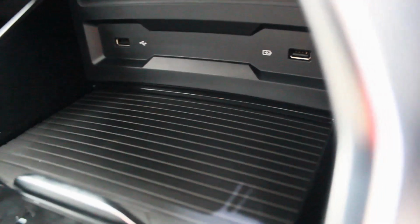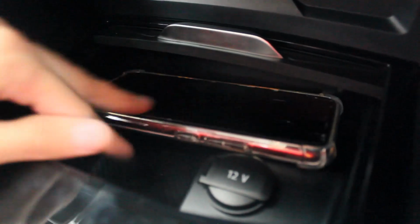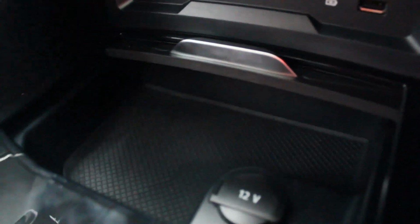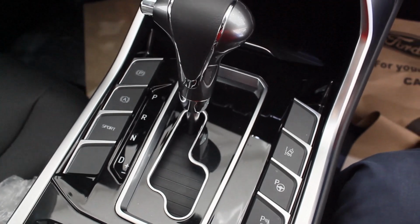Now, this is where it gets different for this 2022 update. You still have USB ports there below, but there is no more wireless charging pad. It's been replaced by a cubby space with a 12-volt socket. The 12-volt socket is weirdly placed. I can't even fit my phone in there anymore. And then here in the gear lever, exactly the same. Despite being the top of the line variant, there are two blanks.